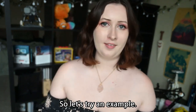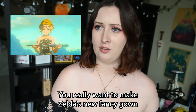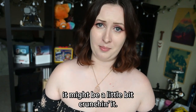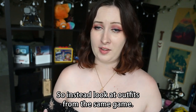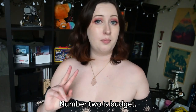So, let's try an example. Say it's 2 weeks to the nearest con and you're on that Breath of the Wild Tears of the Kingdom high. You really want to make Zelda's new fancy gown with the tabard front piece there, but honestly, it might be a little bit crunching it. So instead, look at outfits from the same game, such as Zelda's white dress. Pretty simple, right?